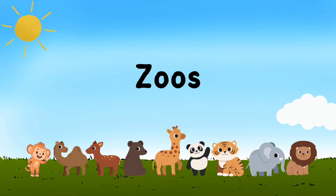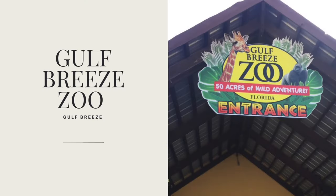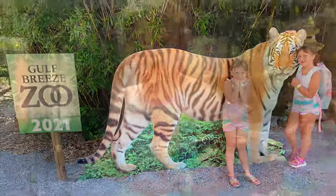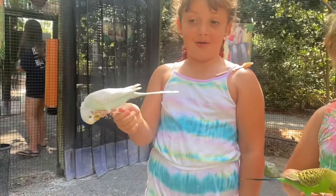We have about 3 zoos in the proximity of Destin. The first one is the Gulf Breeze Zoo. That's about 40 minutes down to the west from Destin. It's probably gonna be the biggest and probably the nicest, in my opinion.